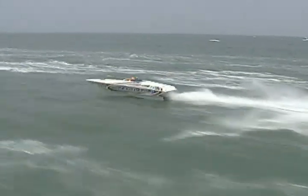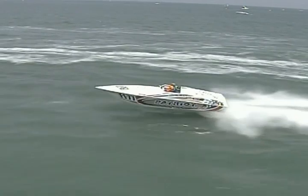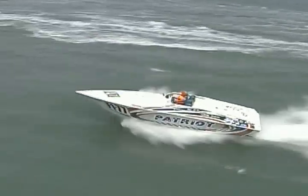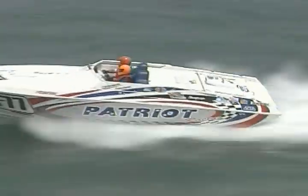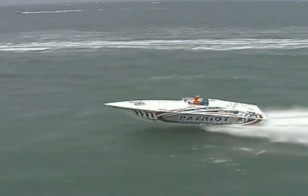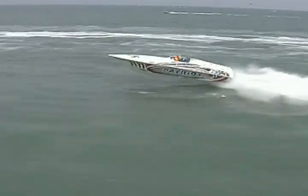Right, let's go now with Patriot Offshore Racing, F-177, the 29-foot Fountain. Curtis Watkins, the driver. John Thames is the throttle man. Mercury powered, 500 horsepower inboard. Patriot Offshore Racing, Viper Marine, the owner of this Fountain. Other crew members include Ronnie Skimmer.